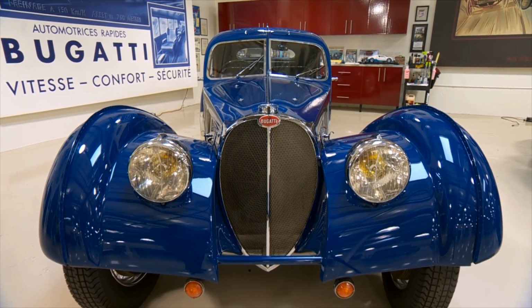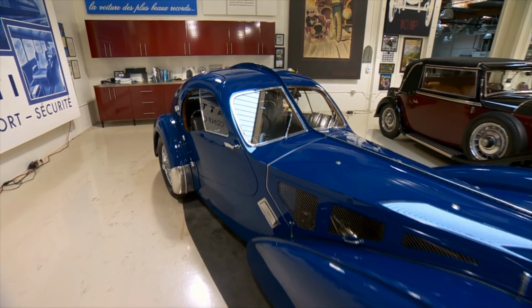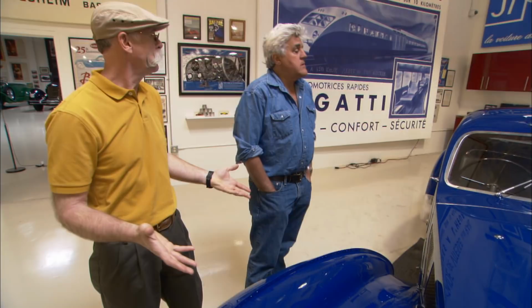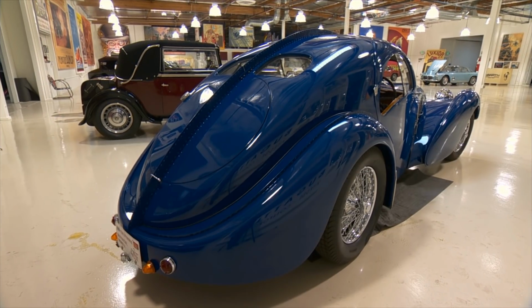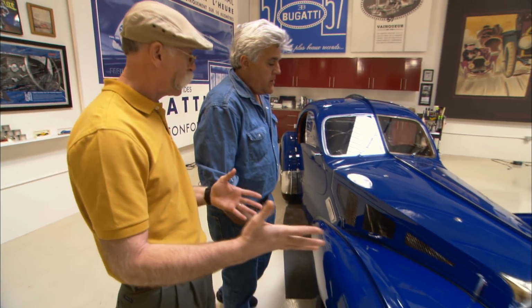Rebodied when? It was rebodied after the war. I think it was probably done originally in the 60s. They referred to these as aero cars, didn't they? I mean, the aerodynamic, teardrop. Yeah, they didn't. Other people did. Other people did? Yeah. Was it rebodied in France? No.